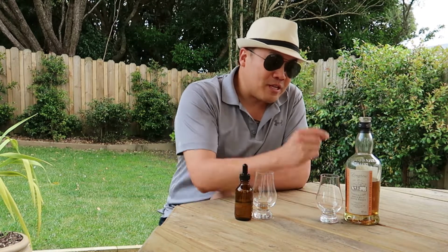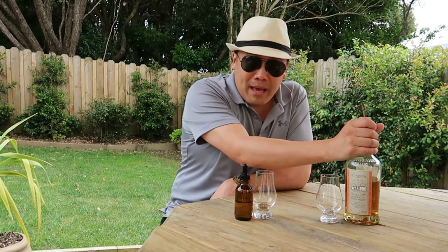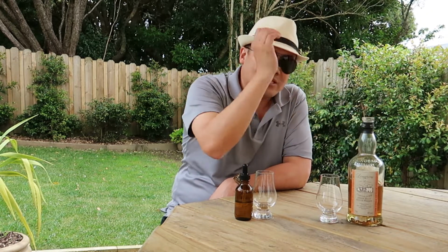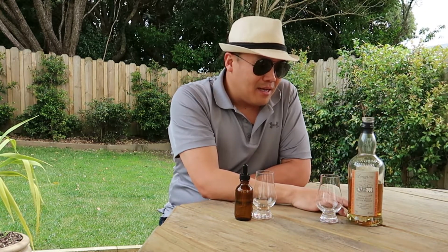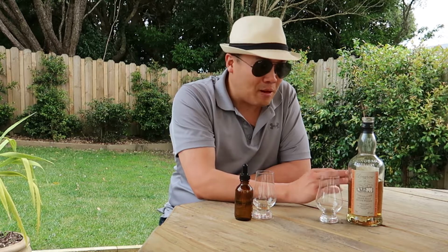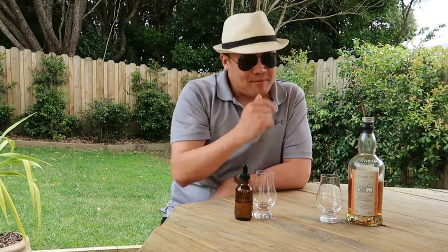But look, if you find yourself a Longrow or a Springbank that looks kind of like this with these kind of labels, get it straight away because it is uber collectible, and it's an old expression of Springbank and Longrow, and it's always pretty cool to get those because, you know, it's always good to side by side them. I wish I had another entry level Longrow to side by side with this, but I don't.